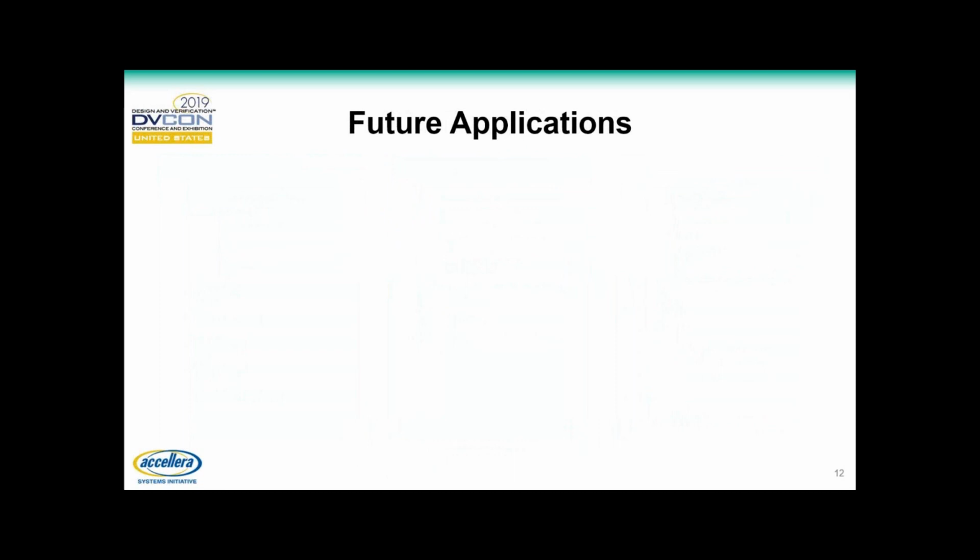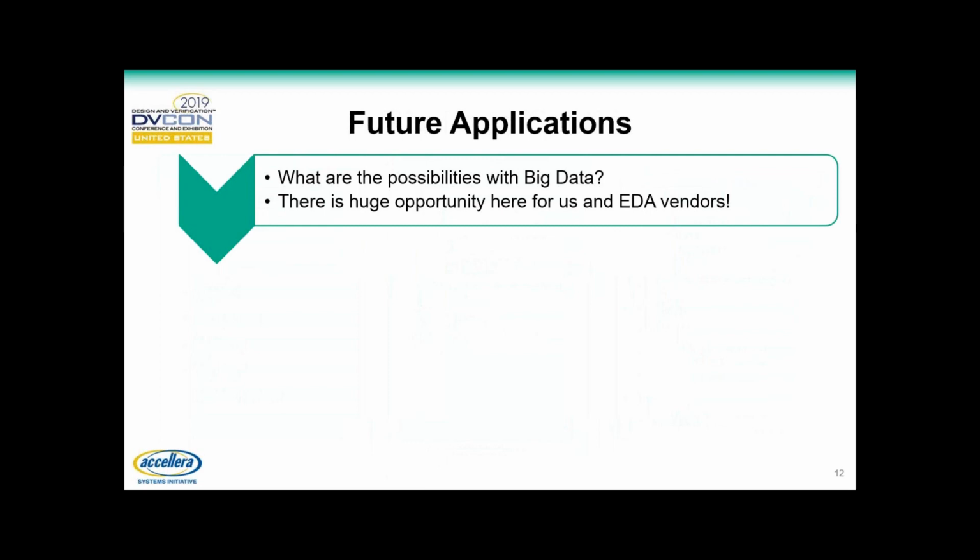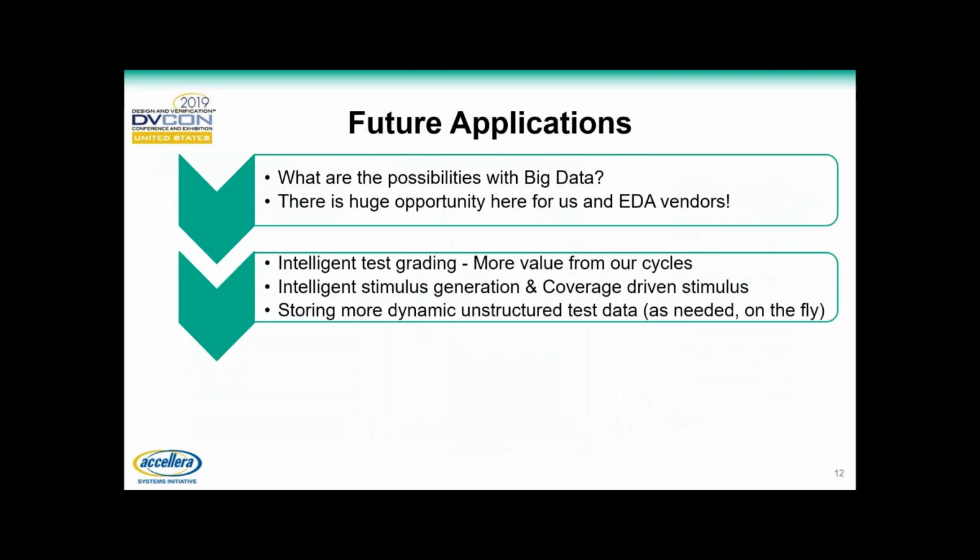Well, the future of big data in verification is bright. We think there's a huge opportunity here for us and EDA vendors, and we want to do more with intelligent test grading to get more value from our cycles based on our own criteria.